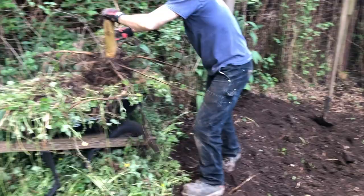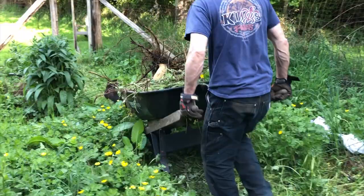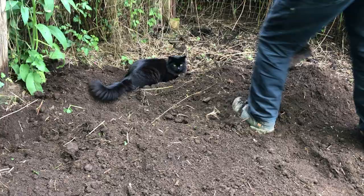My cat Binks loved every single second of this garden reno. He wanted to be a part of everything. He followed my dad everywhere and was the perfect little helper.